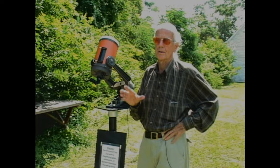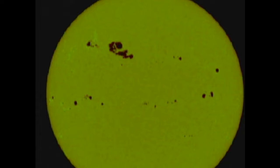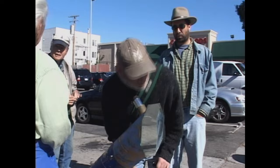Have a look at the sunspots. The big green thing is the sun. Those dark spots are bigger than the Earth. The sun's big enough to put 1,300,000 Earths inside. Oh my God.